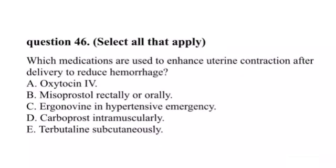Question 46. Select all that apply. Which medications are used to enhance uterine contraction after delivery to reduce hemorrhage? A. Oxytocin. B. Misoprostol rectally or orally. C. Ergonovine in hypertensive emergency. D. Carboprost intramuscularly. E. Terbutaline subcutaneously.